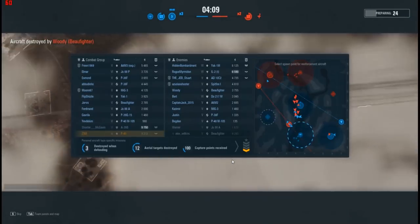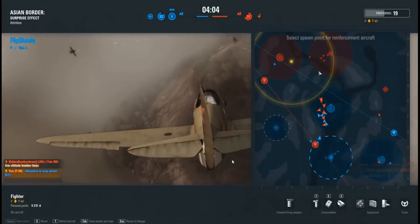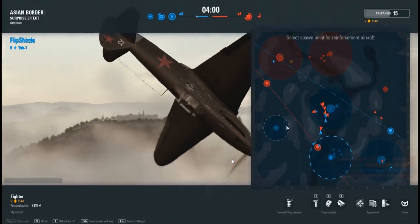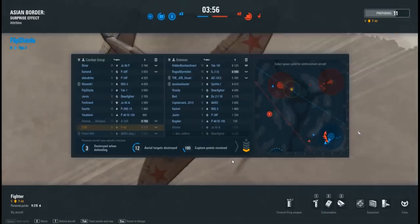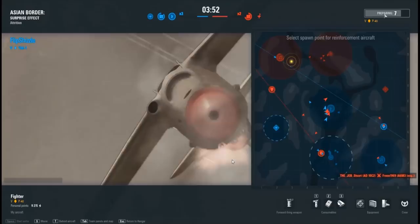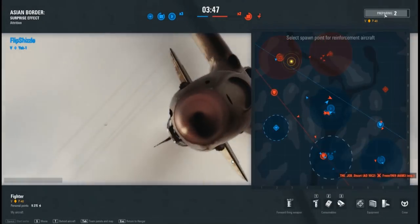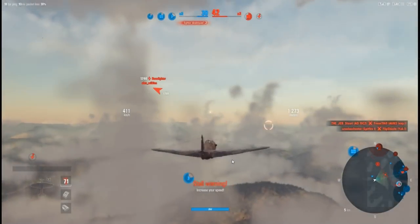So now we have the center objective. Waited long enough for those guys to clear out. Now they're coming back, and I am just getting ready to spawn back in here with about 15 seconds. And I'm looking. I'm not terribly sure. Now with the bomber command up, they don't seem to have any interest in really going after those bombers, and we'll see here shortly how that turns out for them.